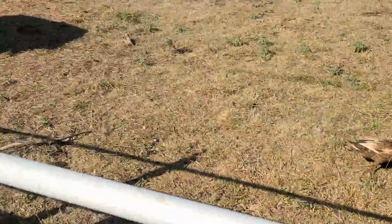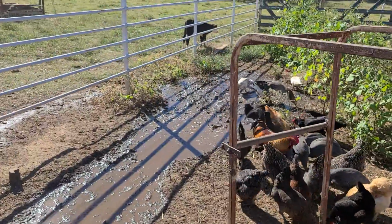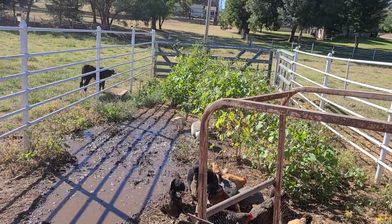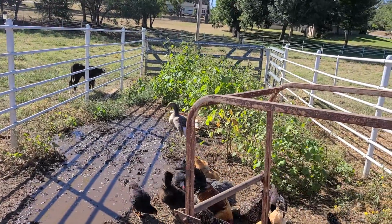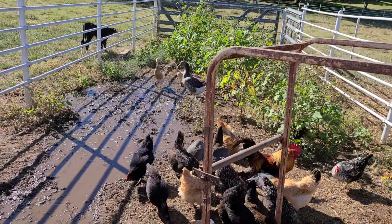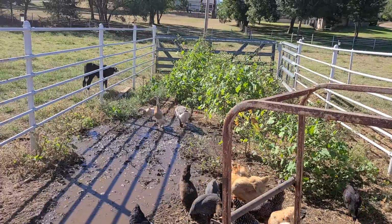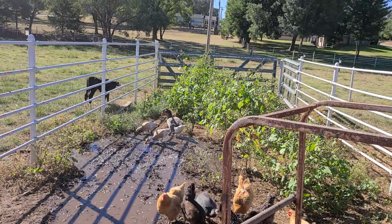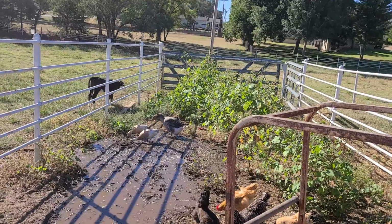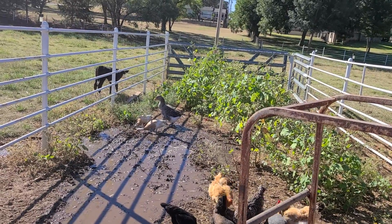And then we have our two Indian runners over here. With the goose, they stick together. And for some reason, when these ducks get around, the other ducks chase them away. But I like how the goose found his home with these two ducks. There we had another goose and it got away somehow and we lost it, and we were really sad, and now he just found new friends with these ducks.